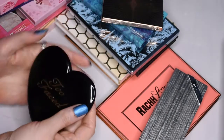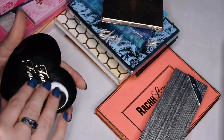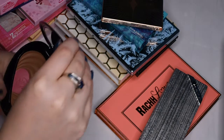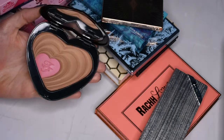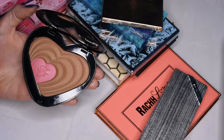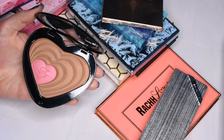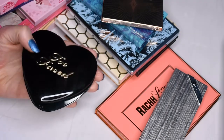This Too Faced little heart palette, the Soulmates Ross and Rachel palette, I just picked this up because this came out even before I really got into makeup. I found it on Mercari unused, and I don't really use it, but I think it's really pretty, and I love the whole Friends aesthetic for it, so I keep it around for that reason.